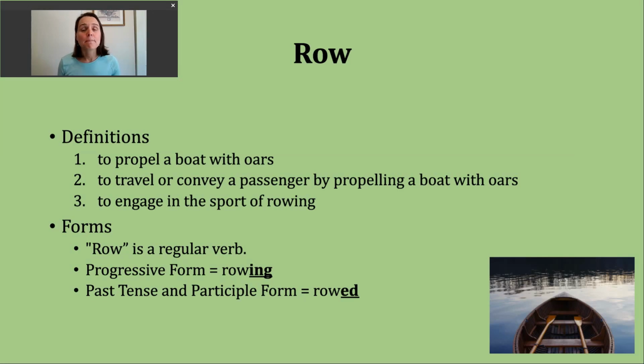The past tense and participle forms of this verb are made by adding ed. Our base verb ends with a vowel sound, row, o, o. So our past tense ending is going to make a D sound, rowed, rowed.